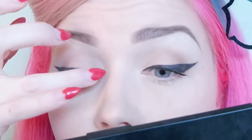To complete the look and add that extra bit of glamour, I'm using the Ardell Demi Wispy false lashes, stuck with the Eyelure Lash Fix adhesive, and I'm going to stick those nice and close to my lash line. And there we have the finished Pinup vintage makeup look.